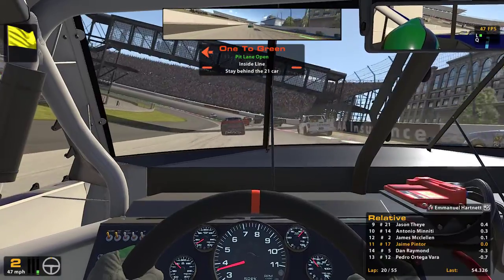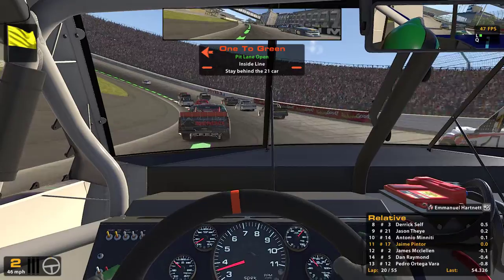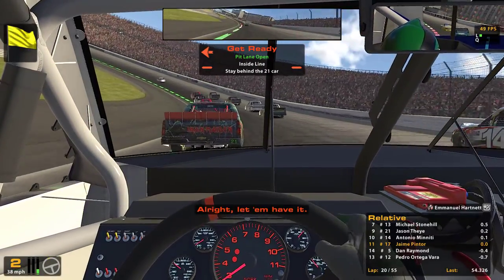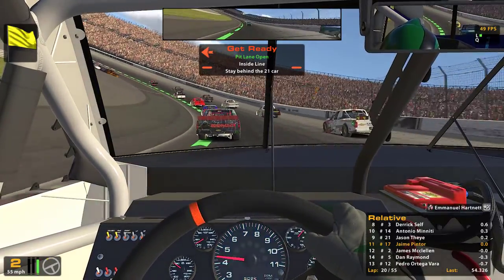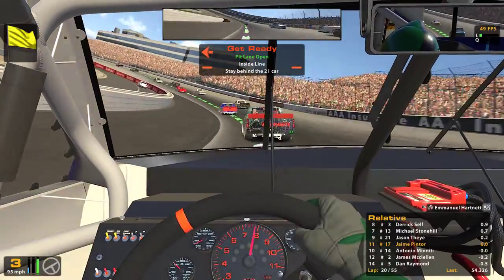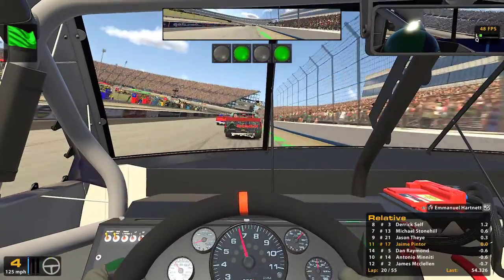Alright, we are one to go and getting into turn 3 right now. Pace car is going to be off this time. 14 has considerable amounts of damage. Well, don't try to pass him right now. Pace car is off. Green. Inside line's not going. Well, 14 has a lot of damage. Yeah, he dropped.